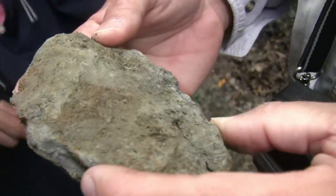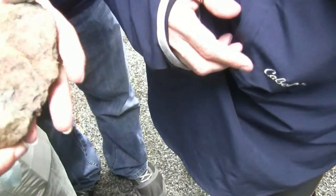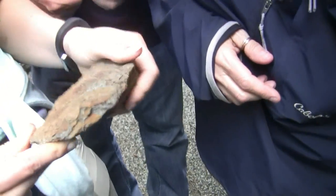Chunk of mud to me. What are you looking at? Bioturbated mud. Where's the flower? No fossil. Oh, it looks like a rose.